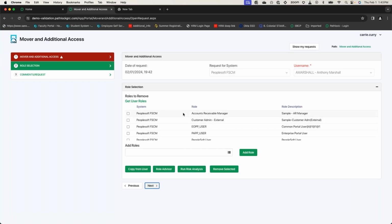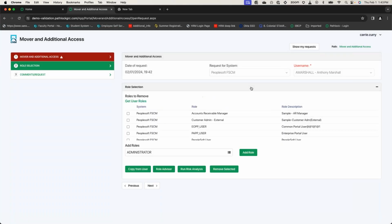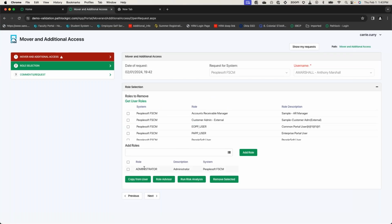Very clean, very efficient. Now I know what this user can do. So let's say that I want to add in another role for this user. So I'm just going to hit add and I'm going to give them an administrator role. Yes, very high privileged, probably wouldn't be doing this in real life, but it works well for the example. So I'm going to add that role.